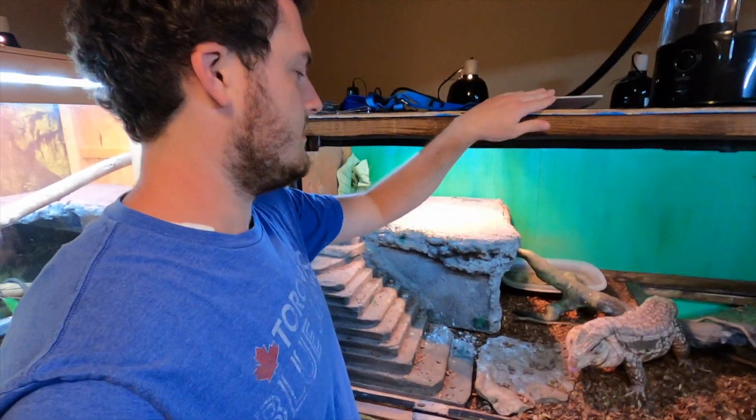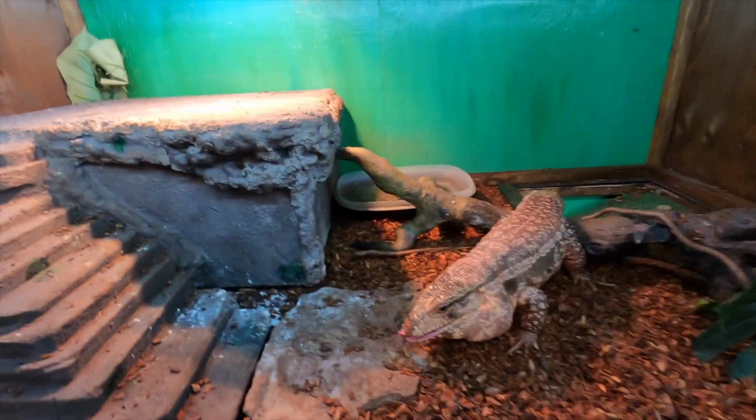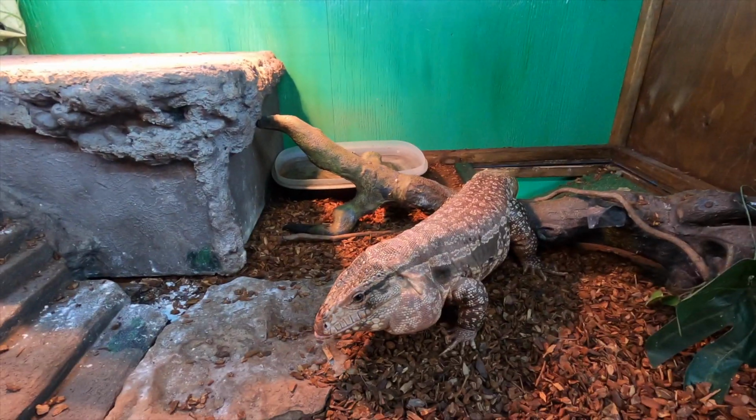So you guys did get a shot of him eating too. I wasn't expecting him to wake up this fast from a brumation. Only gone a week and he's already like his regular self, not sleepy or anything, which is always fun. I love him like this.